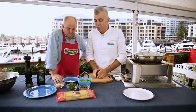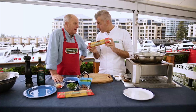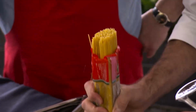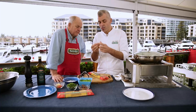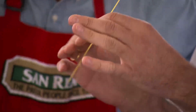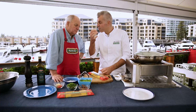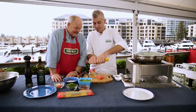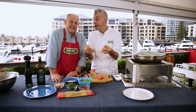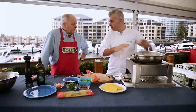Then what we're going to do is take our San Remo instant pasta. I've never used that. You've never used it? Well, let me tell you, you should. This spaghetti is a little bit thinner than your standard spag, all right? It says it cooks in about 8 minutes, but 6 minutes, you want to cook it nice and al dente. And I'll teach you how to cook this pasta perfectly in a minute. We're going to take our pasta, and I bet you haven't seen this one before, all the years of cooking, and we're going to split it in half. So we split the pasta, Michael, and then we're going to add it to the pan with the veg and cook it all together.